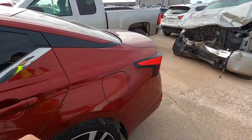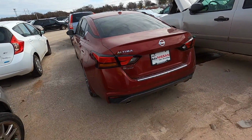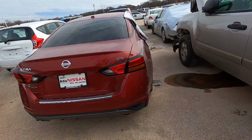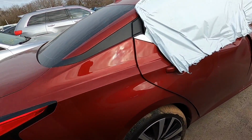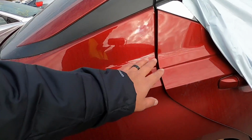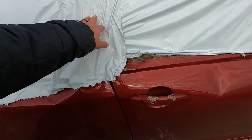12,000 miles on the odometer. Man, beautiful car, isn't it? I'm not gonna lie, I like it. What happened here? Good God. The door, look how it overlaps. Wow. Okay, so something, I wish we could see the rest of this.